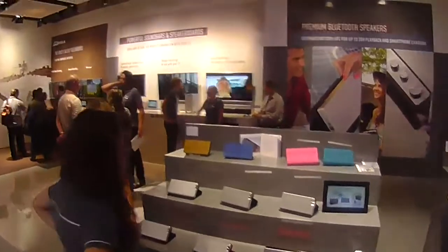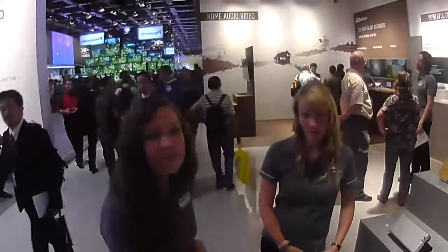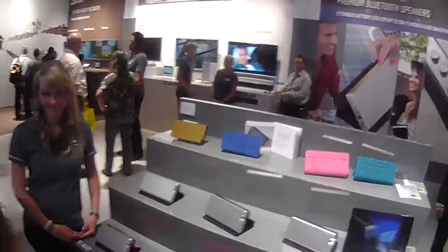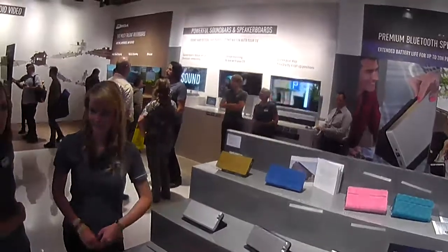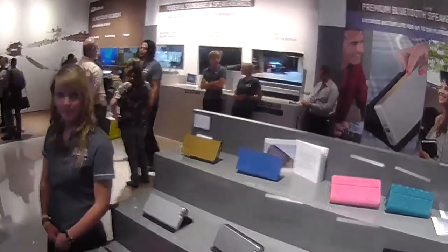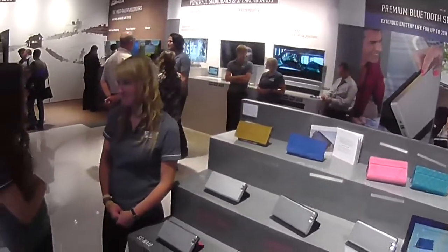Here you go, brand new for IFA, the NA10. Hi ladies, we're live on the internet. How are you? This is our brand new portable speaker with the stylish carry cases, and this will connect wirelessly with a very long battery life to your phone, to your tablet, so when you're out and about you're getting high quality sound on the go.